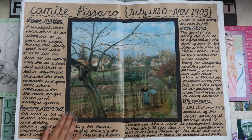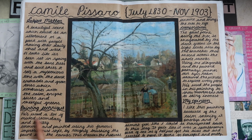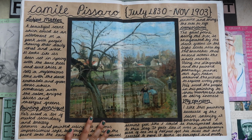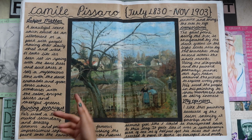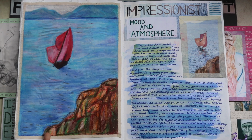Then I did a whole page on Camille Pissarro. I spoke about the subject matter, the painting techniques, the composition, and my opinion on it. Basically, our teacher gave us loads of artwork, and I just picked this one because I thought it was the prettiest. Then we had to do a page on Impressionists and how they create mood and atmosphere.